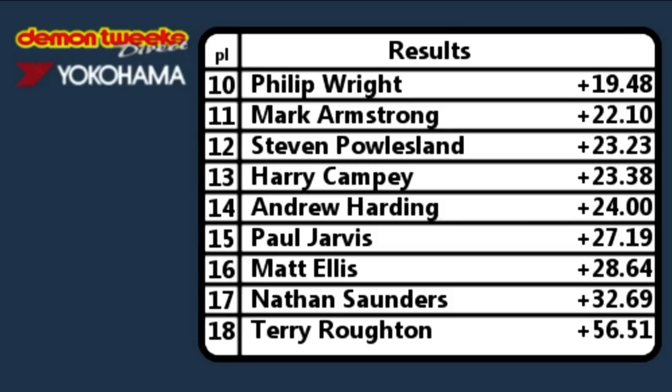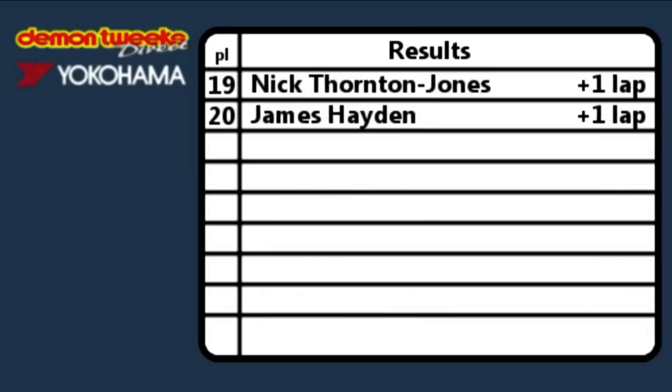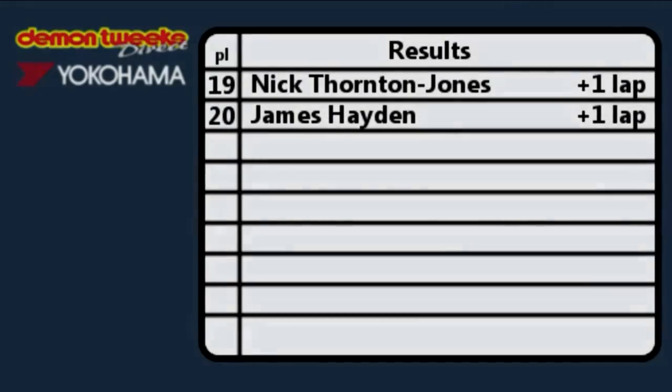Then Andrew Harding, Paul Jarvis, 15th overall in the end. Then Matt Ellis, Nathan Saunders, Terry Roughton, another person with a troublesome car this weekend. He'll be hoping to sort that out for Brands Hatch. Nick Fulton Jones, of course, another person like that.